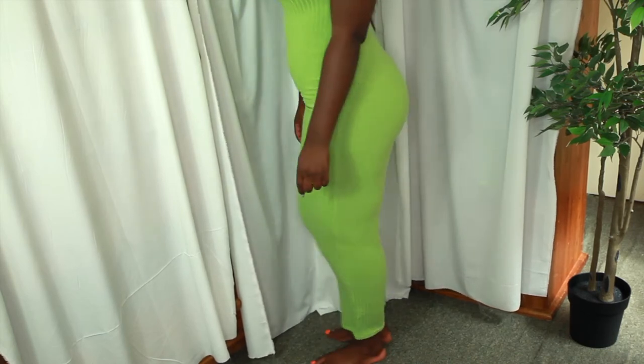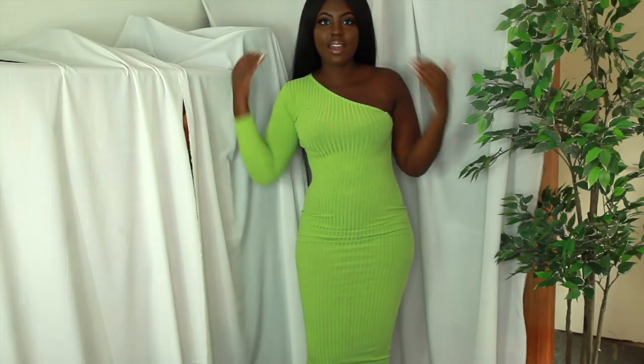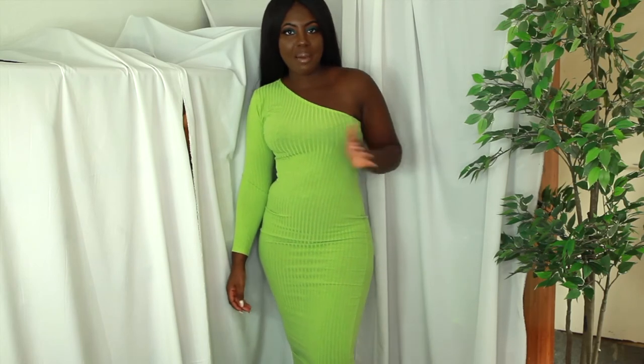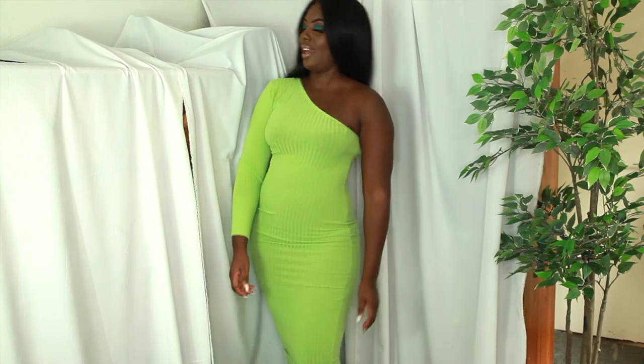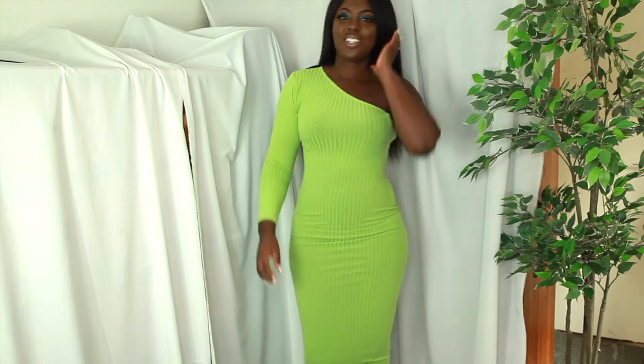But apart from that, honestly, this dress gets a 10 from me. I feel like it's giving me Naomi Campbell vibes, you know, especially with the long black hair. What do you mean? I love it, honestly.